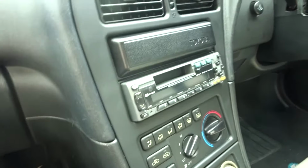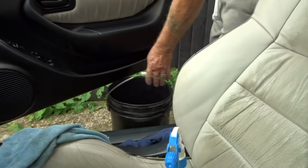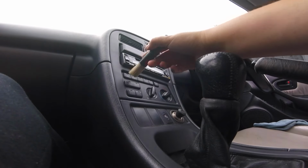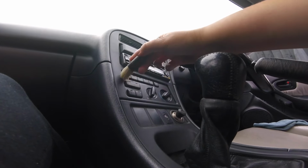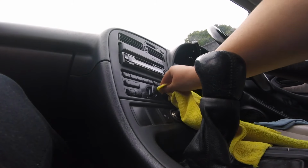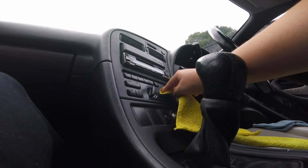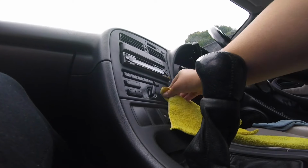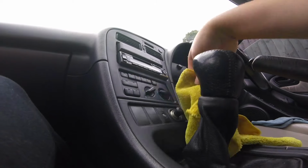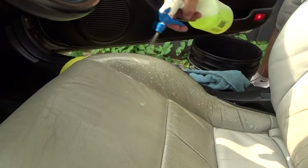Martin's gone. You can come in. We've got a bucket of water to rinse all our dirty brushes out. Right, so I've just got some cleaner on the brush and I'm just going to go for it, I guess. God, that's like brand new. Wow. The condition of this interior is actually pretty good, like all the plastics and stuff in it, because it's just got a nice matte shine to it.